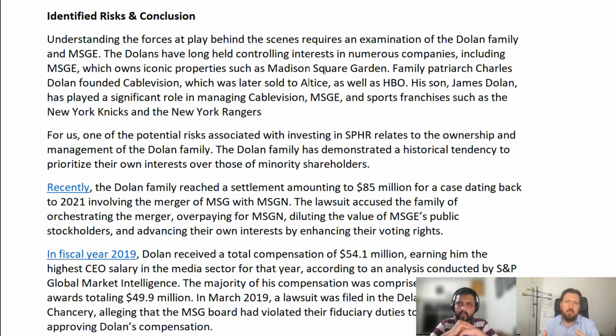I don't think the Dolan family is seen as a generous family. They only want to do their own business. They have the majority of the votes in the company, so they can do whatever they want. And in the past, they've been not very generous or very transparent towards minority shareholders. We can recall later some examples of actual litigations that ended up with settlements between the same family and other minority shareholders in other companies of the Dolan family.